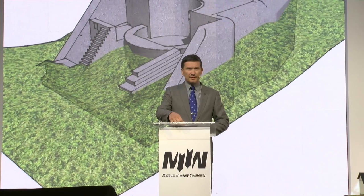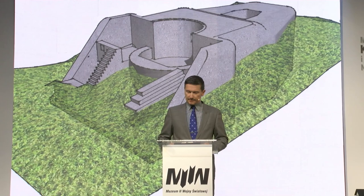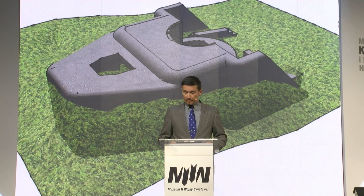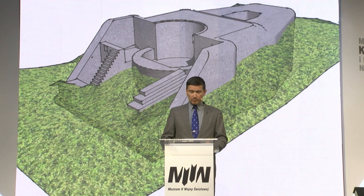Ladies and gentlemen, the fort outpost is an exceptional historic site at the Westerplatte battlefield, because this is the only object that remained untouched. No other historic fortification, whether original or restored, or other battlefield places, are as authentic as this one. It is authentic because it has never been transformed, and it dates back to 1911.